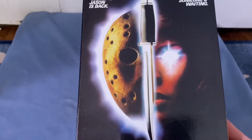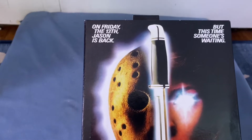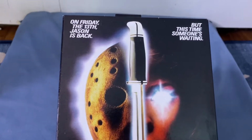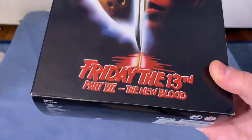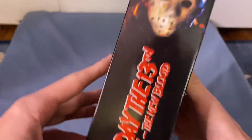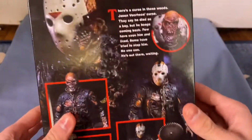Of course, the knife going through the face of Jason and the face of Tina, the final girl in the series. You got some of the phrases up here: On Friday the 13th, Jason is back, but this time, someone's waiting. They probably could have come up with a better slogan for this. I feel like it's pretty generic, but still, it's not bad. Of course, the logo down here, great logo. Friday the 13th logos always are some of the best ones. On the sides, we've got the look of Jason himself, the logo again, and the NECA logo and all that. On the back, we've got some pretty cool stuff.